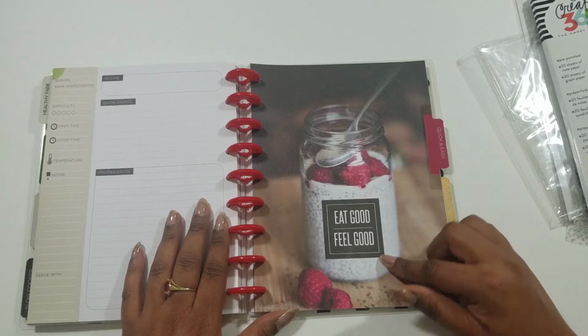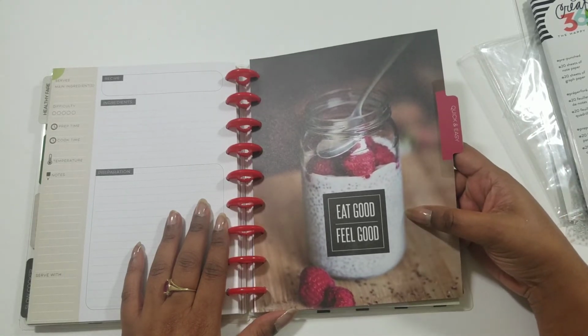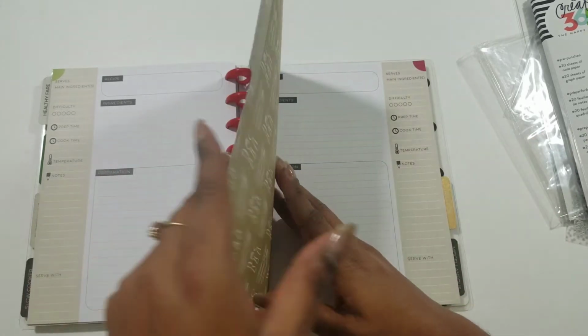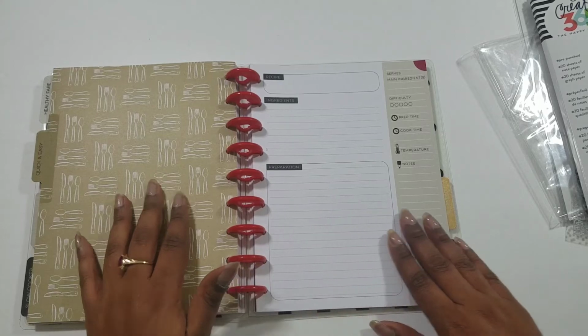Eat good, feel good. And this looks like it's some kind of, what are those, chia seed pudding. And this just has some forks, knives, and spoons on it.